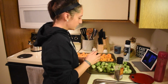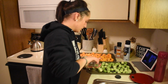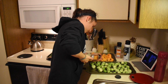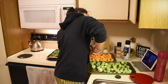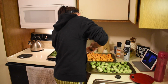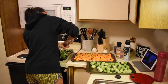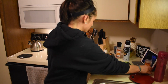So the oven is preheated to 400 degrees right now, and it is really hot in this kitchen. That took a lot longer than I thought it was going to. But anyway, salt and pepper on all of this.